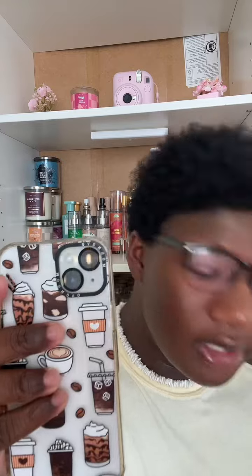Okay, so my current phone right now is the iPhone 14 Plus in the color Starlight. I got the 128 gigabytes. Girl, I love this phone now. I love the color as well, but I love that any case can go with this phone, because it's technically like a white color. I love the color of this.